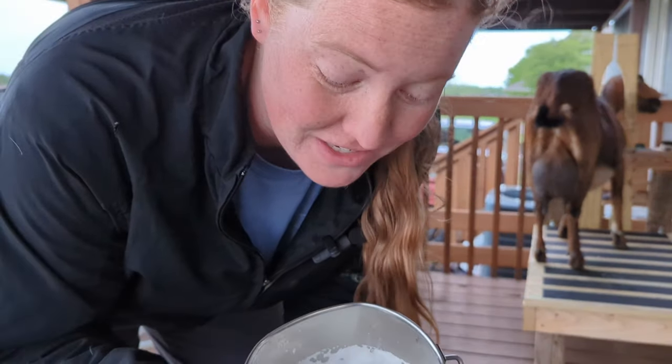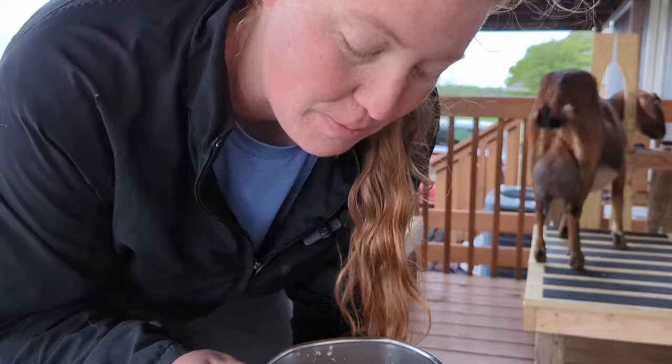Not too shabby considering she's feeding triplets. There's probably a quart and a half in there. Pretty good.